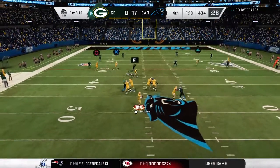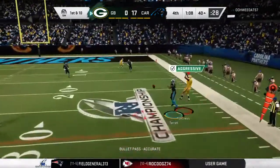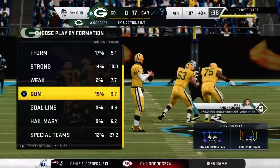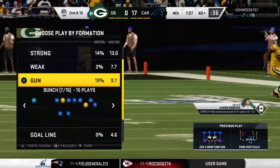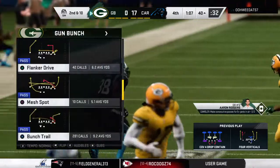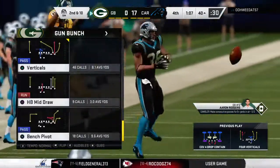Rodgers now on 1st down. And nearly another interception. They've been around the ball all game. Another incompletion. You know, it's a wonder he's still moving around back there, the number of times he's been sacked. Yeah, he's staying out there, isn't he?